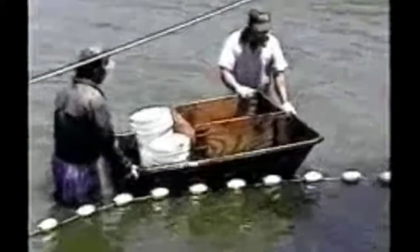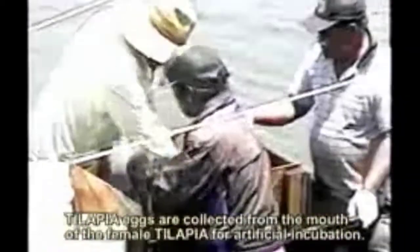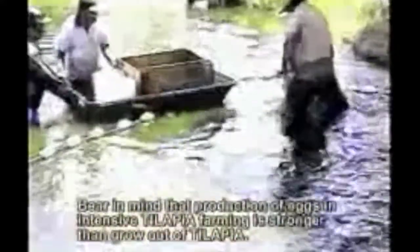The spawning pond sex ratio is 1:3. Tilapia eggs are collected from the mouth of the female tilapia for artificial incubation. Bear in mind, the production of eggs in intensive tilapia farming is stronger than grow out of tilapia.